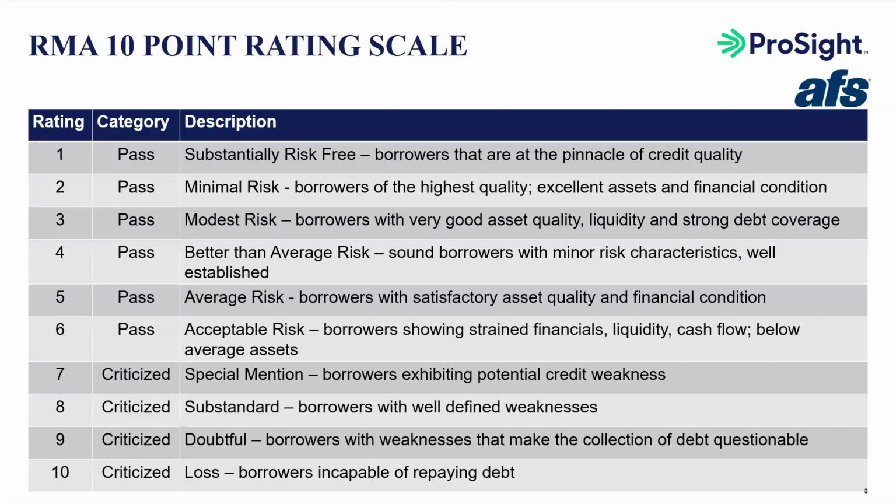So on this scale, loans rated 1 through 6 are pass. And the loans rated 1 are substantially risk-free. These are, it says here, pinnacle of credit quality. I mean, these are the best. And then it comes on down to get to 6, which is acceptable risk with borrowers starting to show some below average credit quality, below average financial quality. And you're starting to get towards the bottom there.